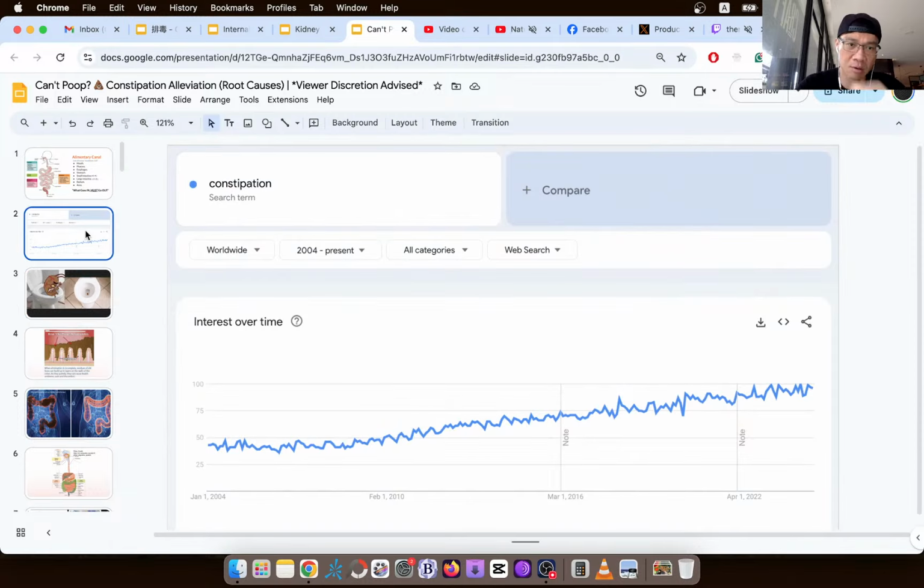Now, chronic constipation is a worldwide problem. I took a quick look at the search volume on Google Trends. It doesn't matter if you're searching for this keyword in English, Turkish, Russian, Chinese, Korean, Portuguese, Tajik, Arabic, I don't care. Everyone is searching for the keyword constipation, and it's always trending up. It has never contracted over the last 20 plus years. That could be a lot due to our nutrition, could be a lot of different factors, which I'll discuss today.